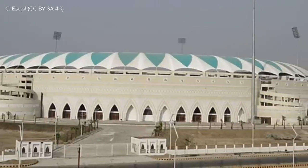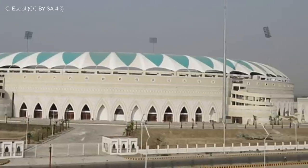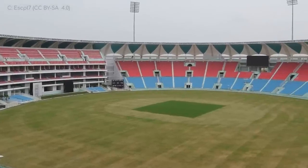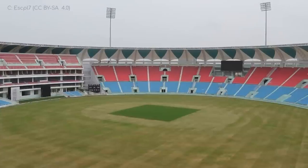Materials like marble, terracotta, and red sandstone have been used throughout the stadium, which is a nod to the local architecture of Lucknow. Ooh, Lucknow. That sounds like a good name for a casino.